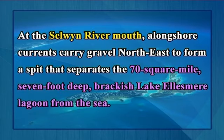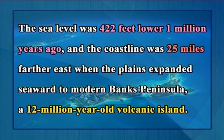At the Selwyn River mouth, alongshore currents carry gravel northeast to form a spit that separates the 70 square mile, 7-foot deep brackish lake, Ellesmere Lagoon, from the sea. The sea level was 422 feet lower 1 million years ago, and the coastline was 25 miles farther east when the plains expanded seaward to modern Banks Peninsula, a 12 million year old volcanic island.